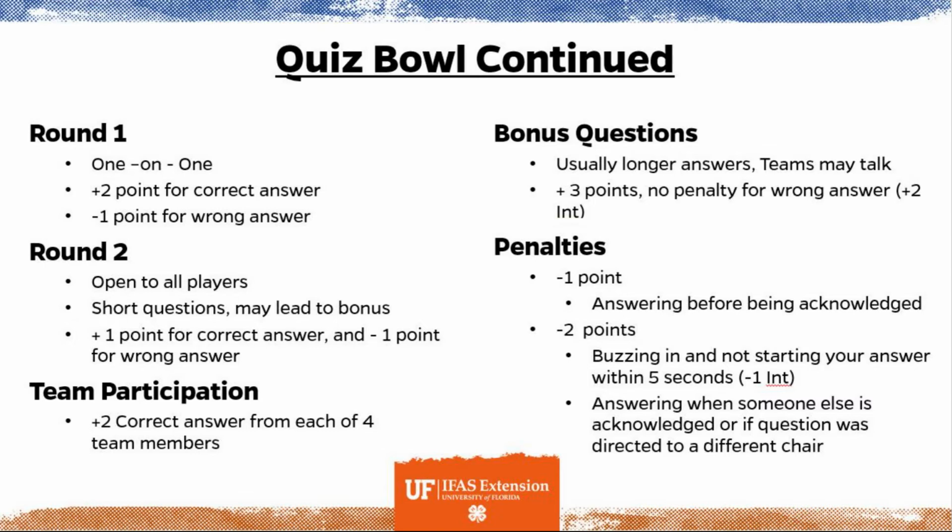Some of the questions are tied to a bonus. When a team answers the question correctly, they'll be notified that there is a bonus attached to that. When they go into a bonus question, it usually is a little bit longer. It might be name 3 different breeds or 5 immunizations, those types of things. The team is able to talk it over for a very short time and then provide their answers. They can get up to 3 points for the seniors and up to 2 points for the intermediates and juniors.